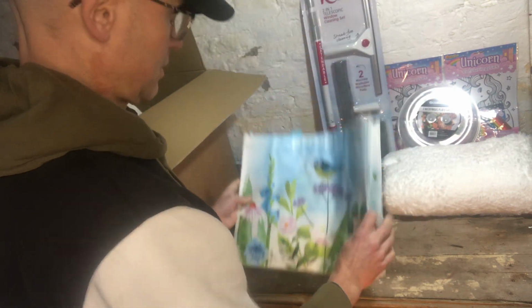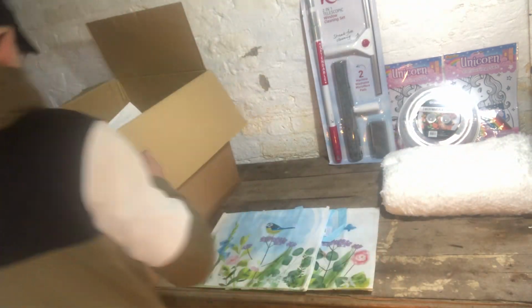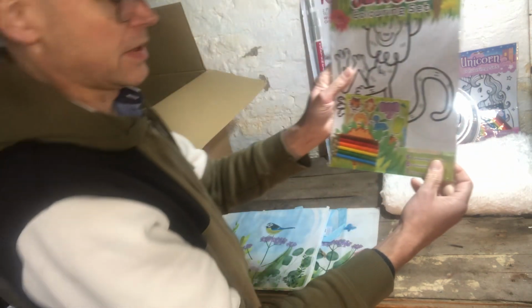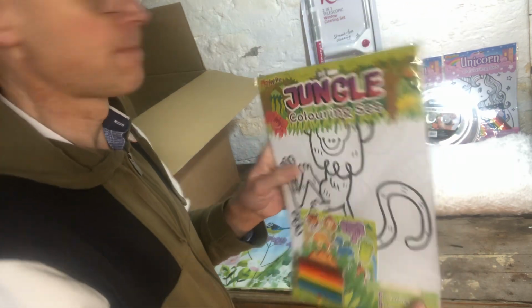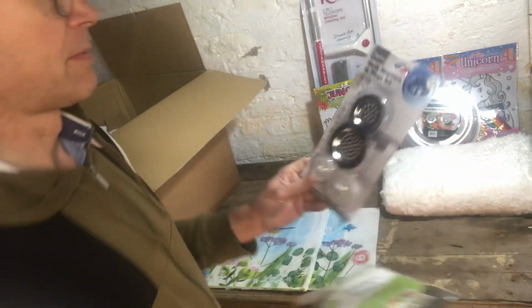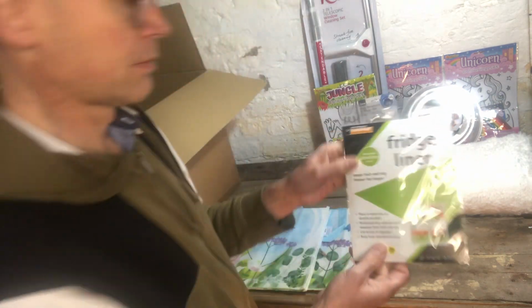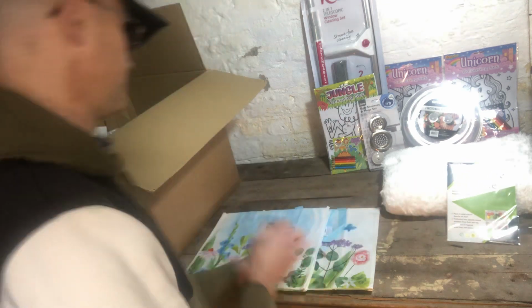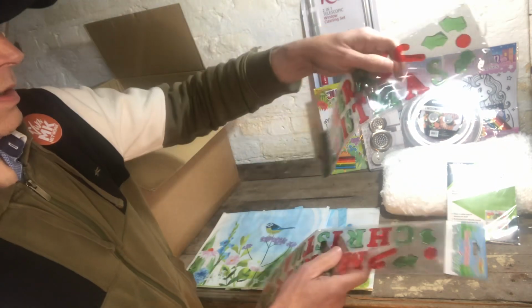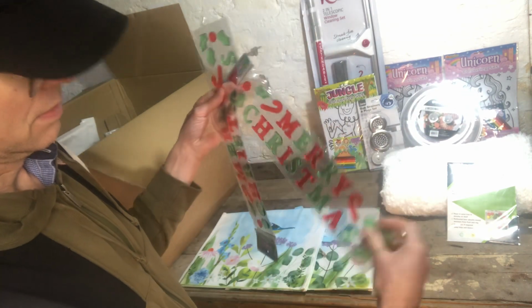We got the 2 shopping bags. Got a jungle book colouring set. We got some sink strainers and plug sets. Got a fridge liner. Got 2 Merry Christmas window stickers.